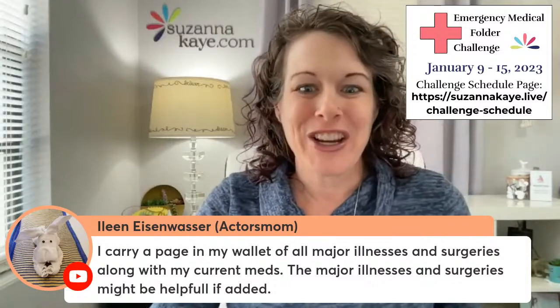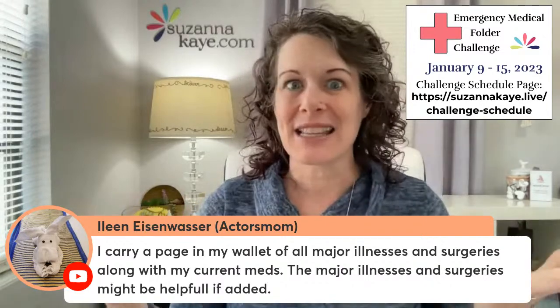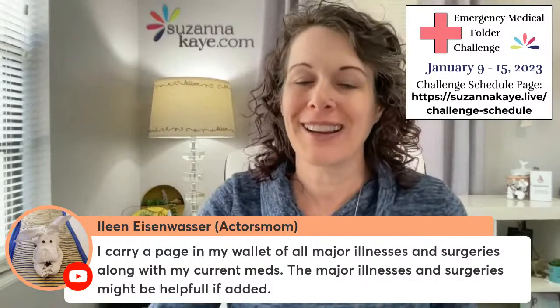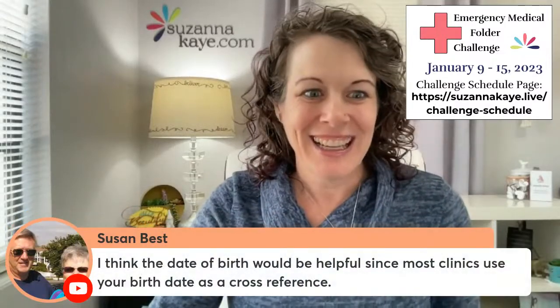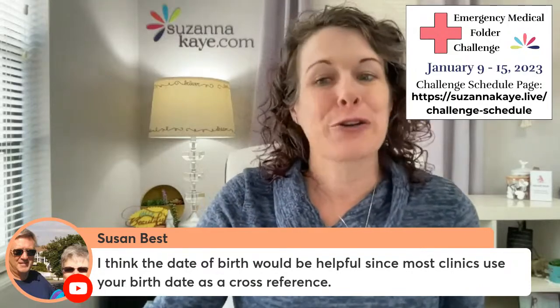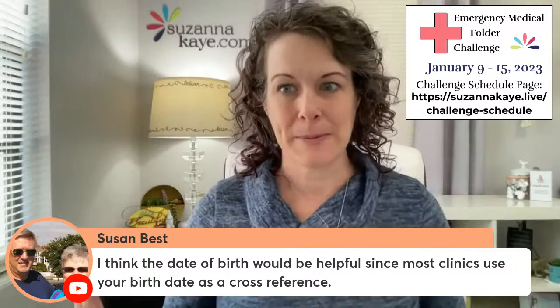Eileen says, I carry a page in my wallet of all major illnesses and surgeries along with my current meds. The major illnesses and surgeries might be helpful if added. Fantastic. Yes. So if you have any of that that's still pertinent, I would definitely include that. Sure. I love it. Susan says, I think the date of birth would be helpful since most clinics use your birth date as a cross-reference.